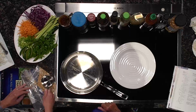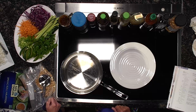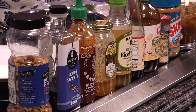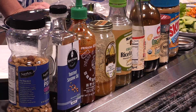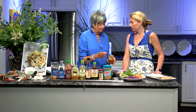But you just want to kind of crunch them up. Usually I use a wooden spoon, but you can use whatever you have that makes noise. Okay. And then we have a sauce that I put together with peanut butter, and it's really very good. It took me about 30 seconds to just microwave it, 10 seconds and then give it a stir, and it didn't look like it was going to come together, and I said uh-oh, and then it came together just beautifully.